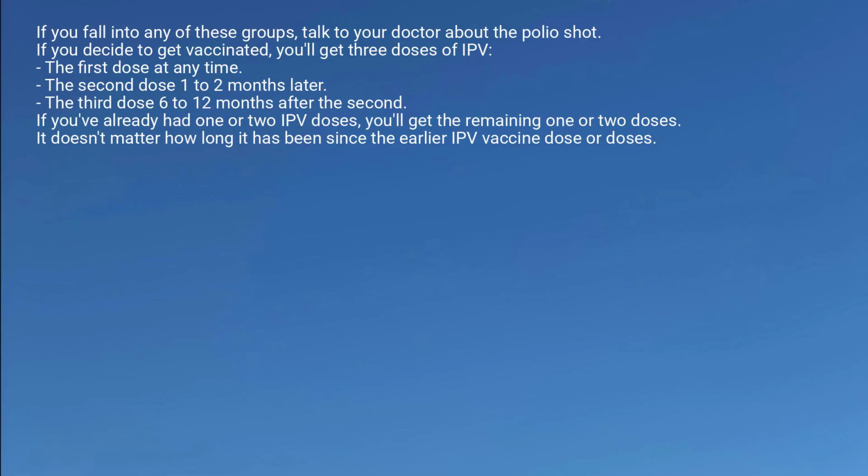If you decide to get vaccinated, you'll get 3 doses of IPV. The first dose at any time. The second dose 1 to 2 months later. The third dose 6 to 12 months after the second. If you've already had 1 or 2 IPV doses, you'll get the remaining 1 or 2 doses. It doesn't matter how long it has been since the earlier IPV vaccine dose or doses.